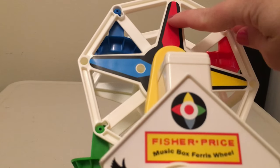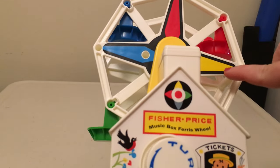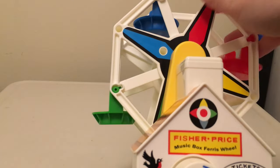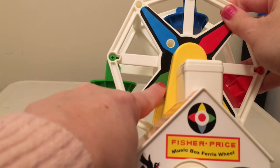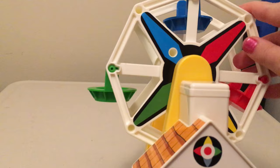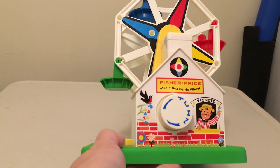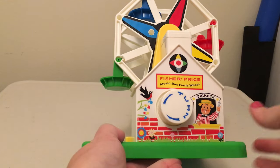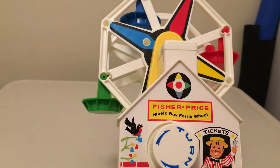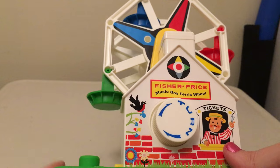It's got red, yellow. Oops, hard to turn it there. Green and blue. And it's got the same little pattern right here. And it says Fisher Price Music Box Ferris Wheel.